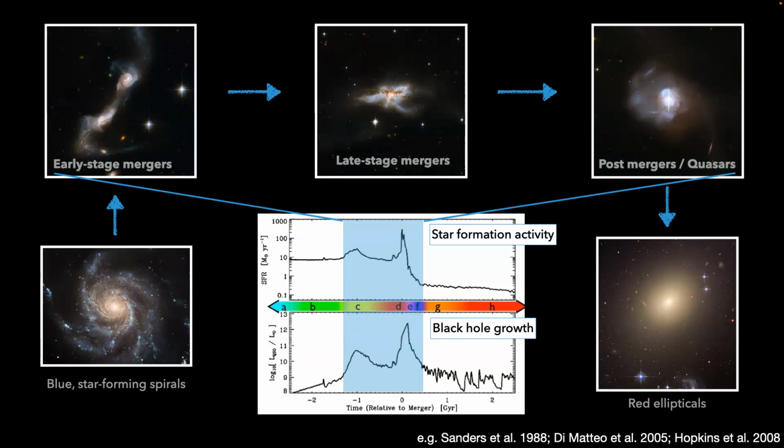And all of that actually happens behind dust. We have a lot of dust in the center of these galaxies as well. And then all of that eventually gets blown out by the central quasar, the luminous region in the center. And this is not the only way, obviously, that galaxies transform, but it is an efficient way for galaxies to transform from star-forming spirals all the way to these red and dead elliptical galaxies.